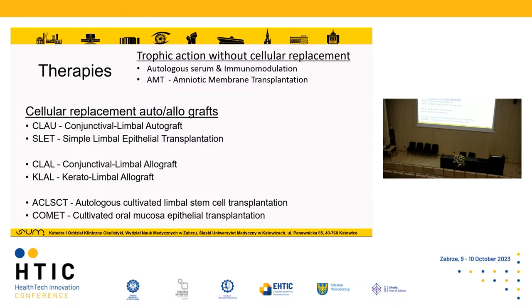In fact, the number of limbal stem cells in a graft is really limited, because if we have a cultivated epithelium, the number of limbal stem cells inside the structure of the epithelium is no more than 5% only, but it's enough to induce renewal of the epithelium.